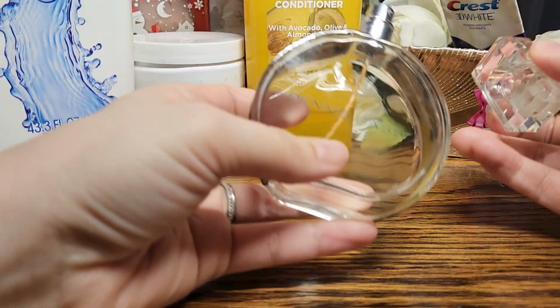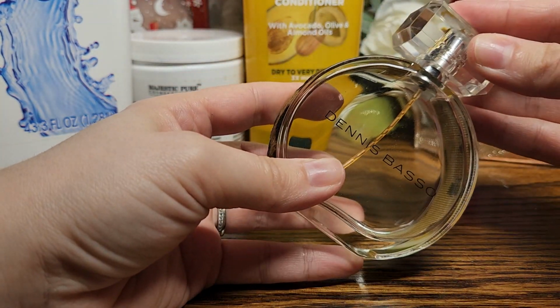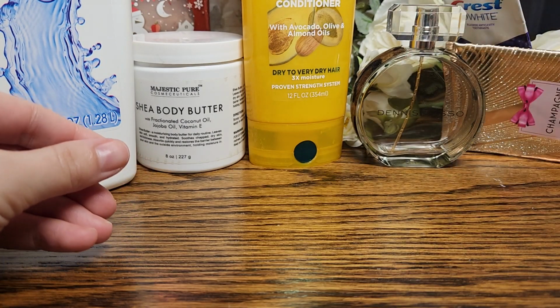probably should have smelled this to refresh my memory. Yeah, it just smells sweet and slightly floral. It's really nothing to write home about. So that is the Dennis Basso one. Just let me move it right there.